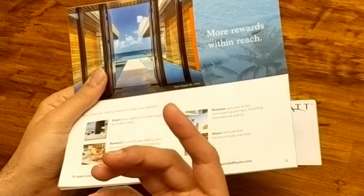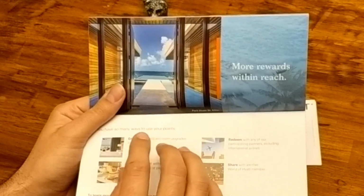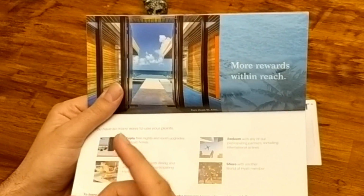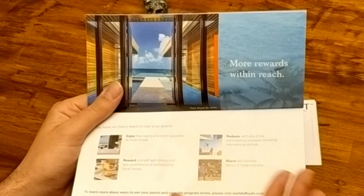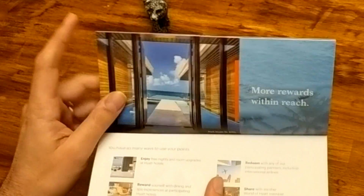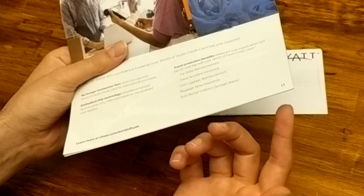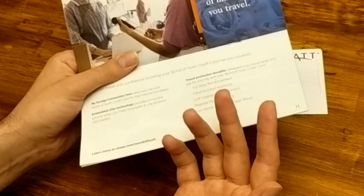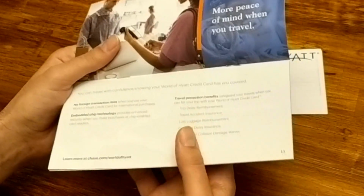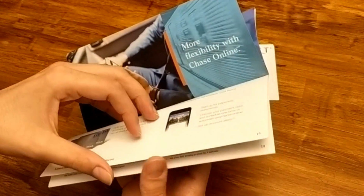By the way, you get 40,000 Hyatt points after spending $3,000 in 3 months. Then you get an additional 20,000 Hyatt points when you spend 3,000 in 6 months. So altogether, if you spend 6,000 in 6 months, you get 60,000 World of Hyatt points, and I know exactly how I'm gonna spend those points. We're gonna go to the resort in Mexico, and it's only 20,000 Hyatt points per night. It's an all-inclusive resort, and my wife got this card as well. So between the both of us, that's 6 nights at an all-inclusive resort. Well worth it.